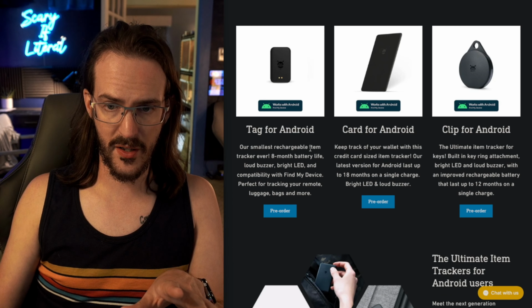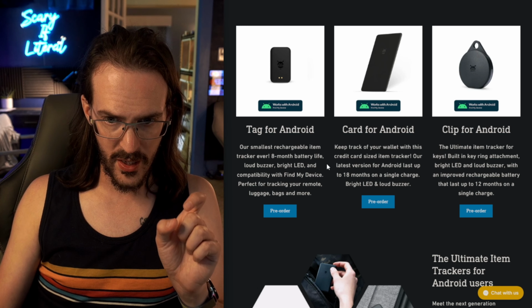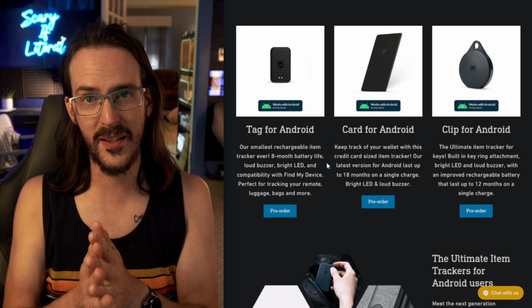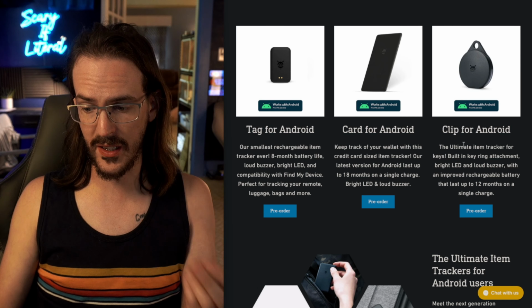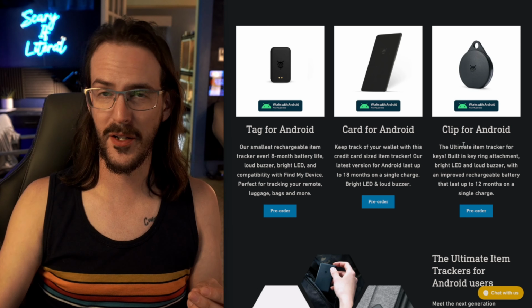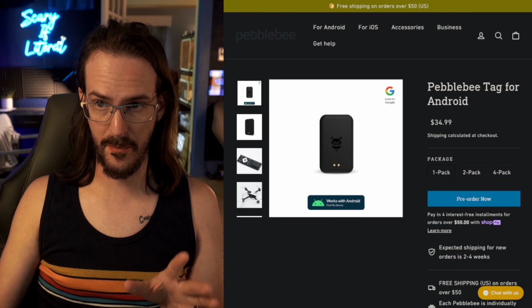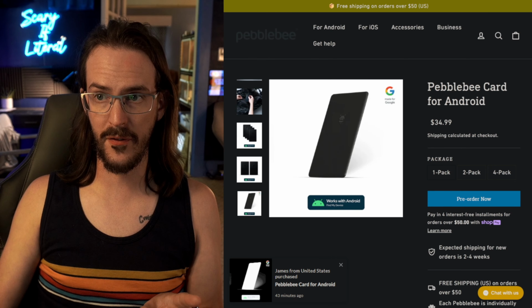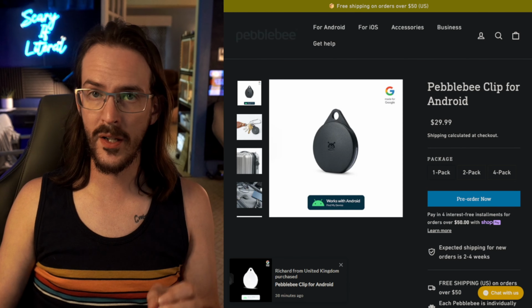These are the 3 products. There's the tag, the card, and the clips. The tag is very small. It's meant to be attached to something like a remote, I think is how they show it. The card obviously goes into your wallet, and the clip is going to be replacing my Tile here very, very shortly. Now, they are currently up for pre-order at this very moment, and you're looking at a price of $35 a piece for all of them, except for the clip, which is $29. All that being said, let's crack these open and get them set up.